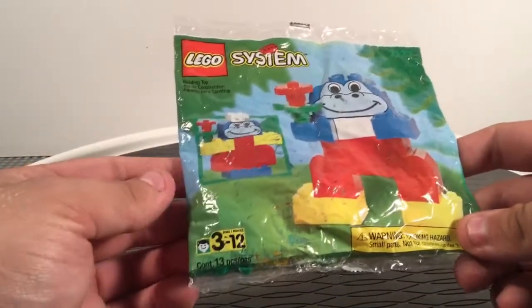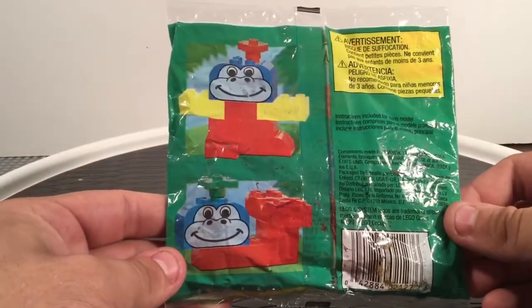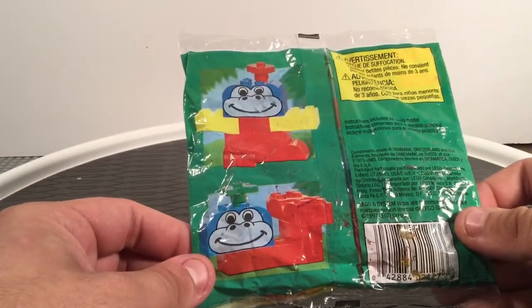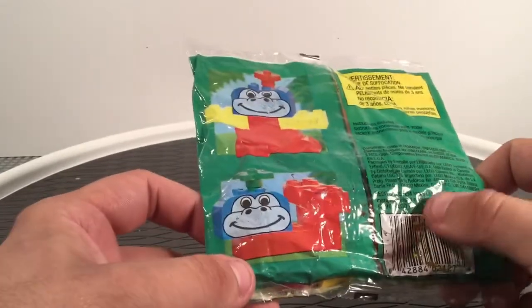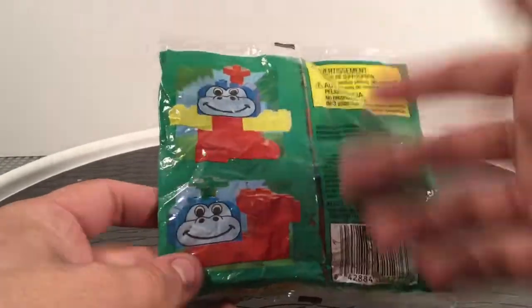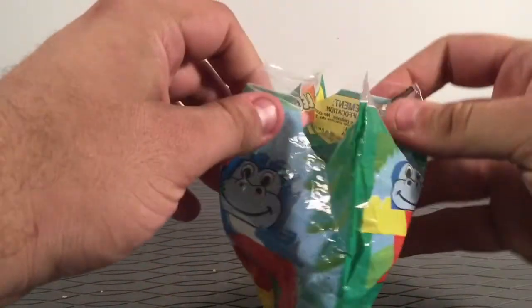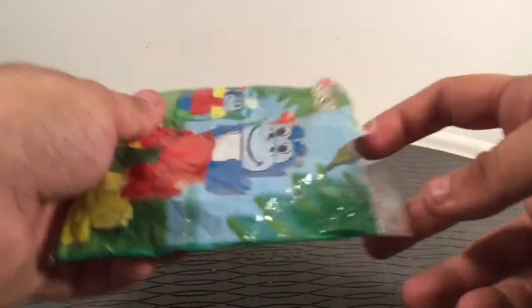So 13 pieces, ages 3 to 12 like most of the other ones, and again, several models you can build out of this. This almost looks like one of the ones earlier, from Stomper, I believe, had something like that. Yes, this is kind of tattered on the back as far as the detail. It's still sealed, has all the pieces in there. And this is a little less expensive than some of the other ones I've seen.